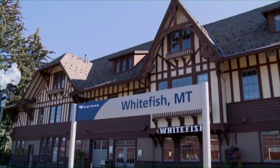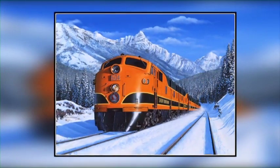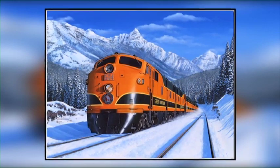And we have two Amtrak passenger trains a day, one at 7 in the morning and one at 9 at night, east and west, respectively. And startlingly, we have a tiny little lobby there, but we put 65,000 passengers through that little lobby last year. So it's a hugely busy passenger service. An interesting point, the Amtrak train that runs through is named the Empire Builder, and that was James Hill's nickname. So just a little bit of history there for you.